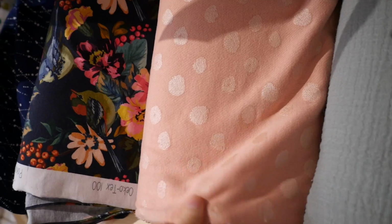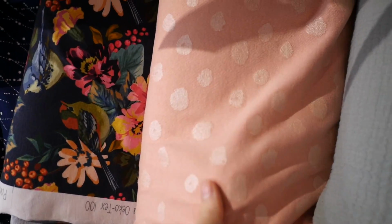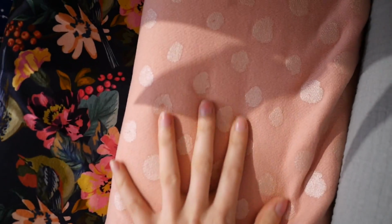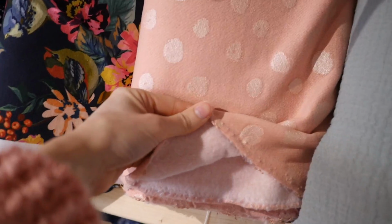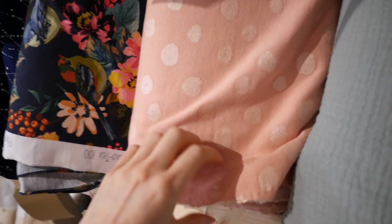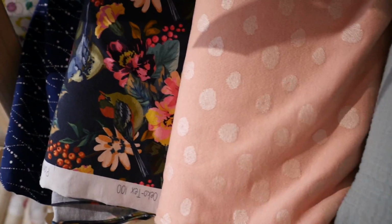Right, now I've got this gorgeous, really fleecy on the inside sweatshirting from Rico, and it's got these beautiful metallic pink spots on it on a pale pink background, and I love that. One of my customers has made a Stella hoodie from the Tilly and the Buttons stretch book in this fabric, and I cannot wait to see that.